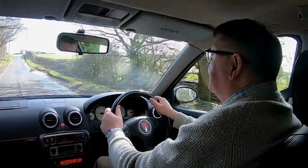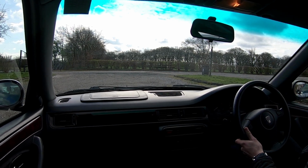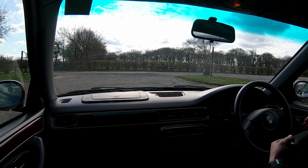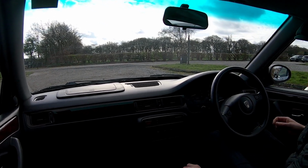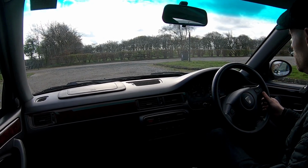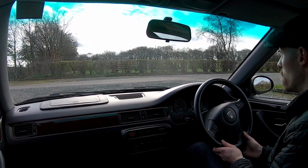So let's come back to Andrew driving Martyn's. Let's get in. Okay, let's go for a drive. This is going to be quite interesting. Okay, drive away, and it doesn't stall. Fantastic. It is a bit of a trait with these gearboxes. They tend to stall in drive when they are cold, but this has been warmed up, so it's not a problem.